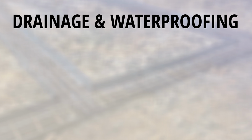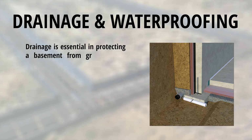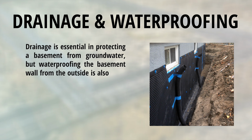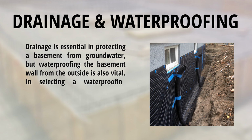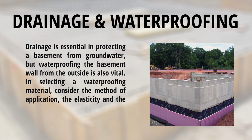Drainage and waterproofing. Drainage is essential in protecting a basement from groundwater, but waterproofing the basement wall from the outside is also vital. In selecting a waterproofing material, consider the method of application, the elasticity, and the cost.